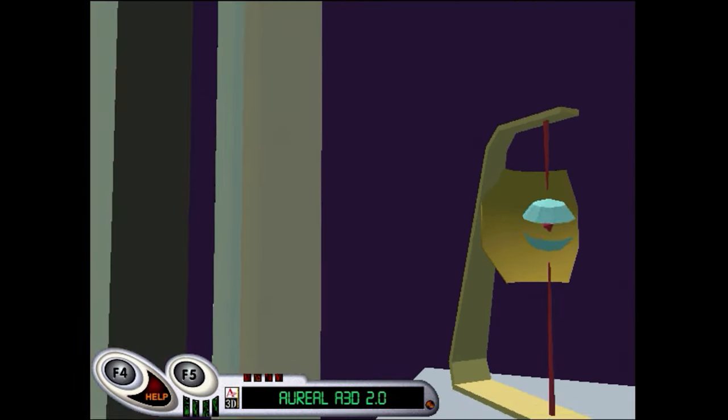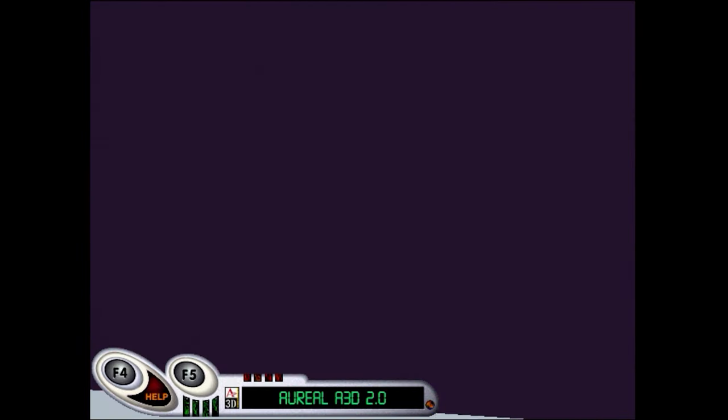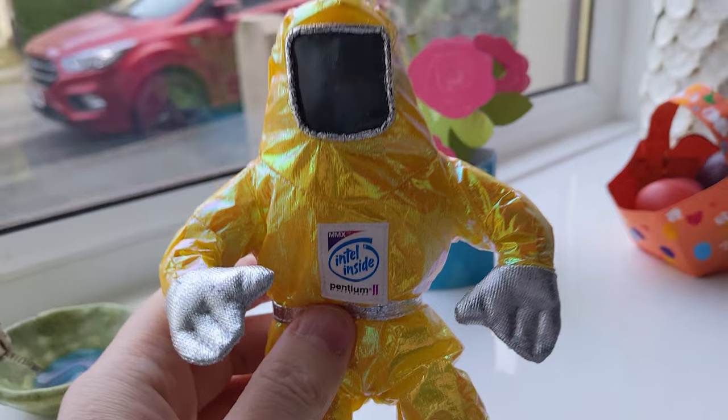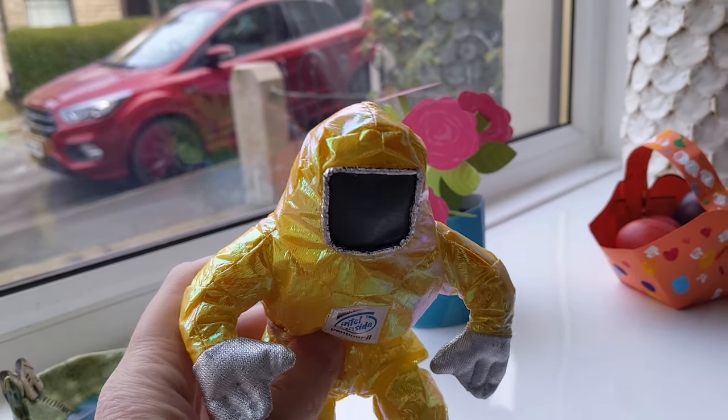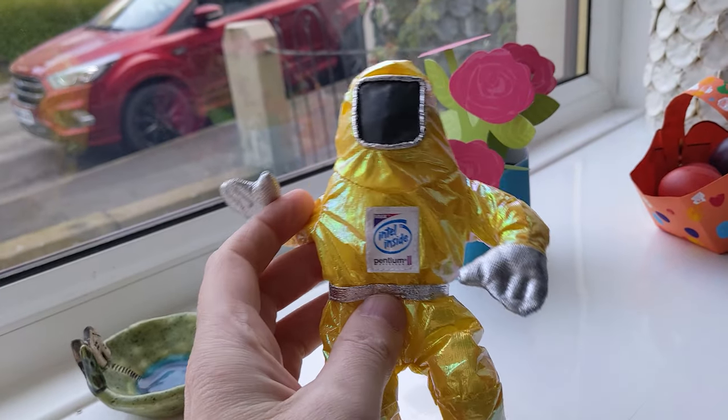Unless, of course, you're completely mental like me and you have a small selection of retro PCs and sound cards with which to fuck around. So, join me on a quest into the magical world of 3D audio.